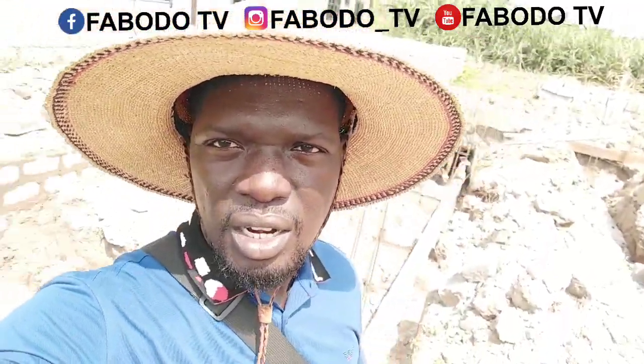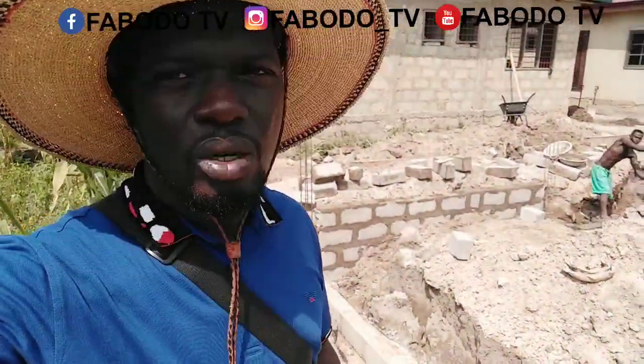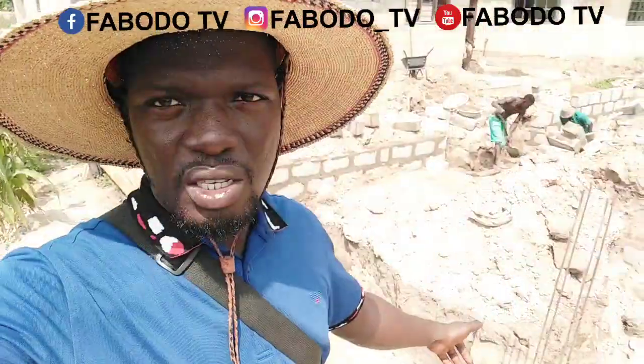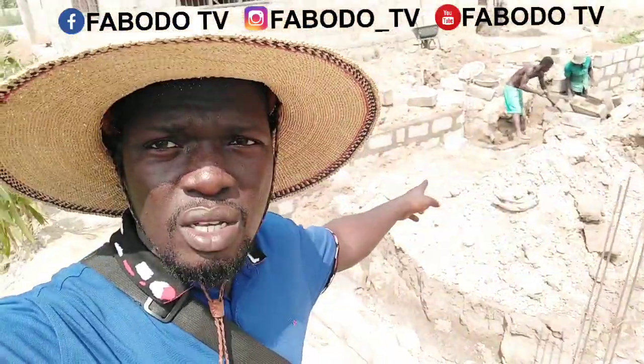Good afternoon. It's a sunny day here in Ghana, Cape Coast. So you can see we are on site. Now we are done with the concrete work on the foundation, so now we are raising the blocks for the footings. You can see the workers are serious on grounds.